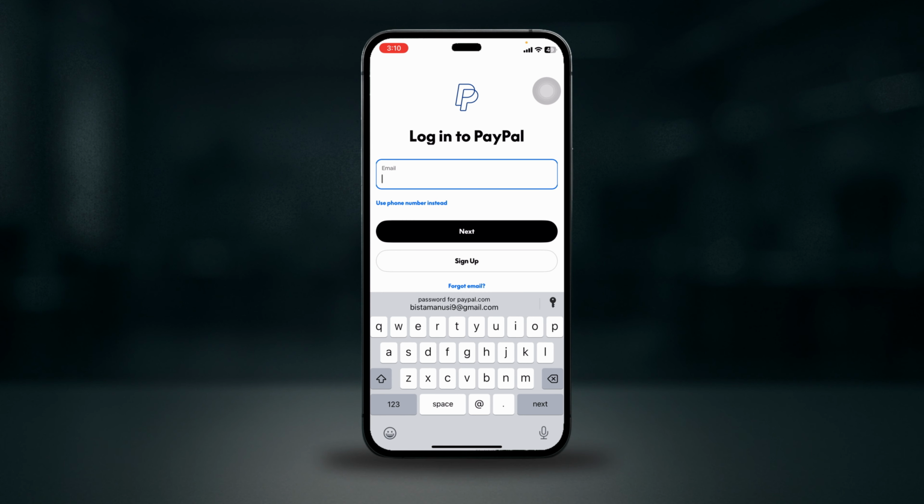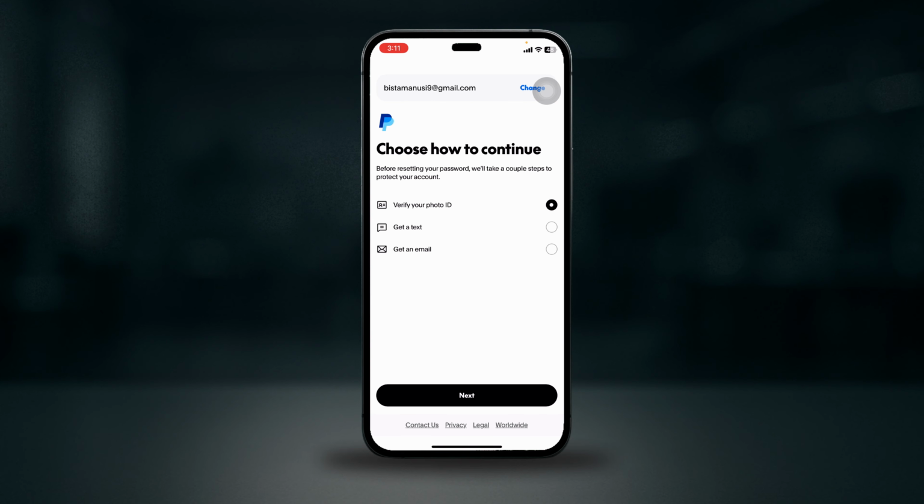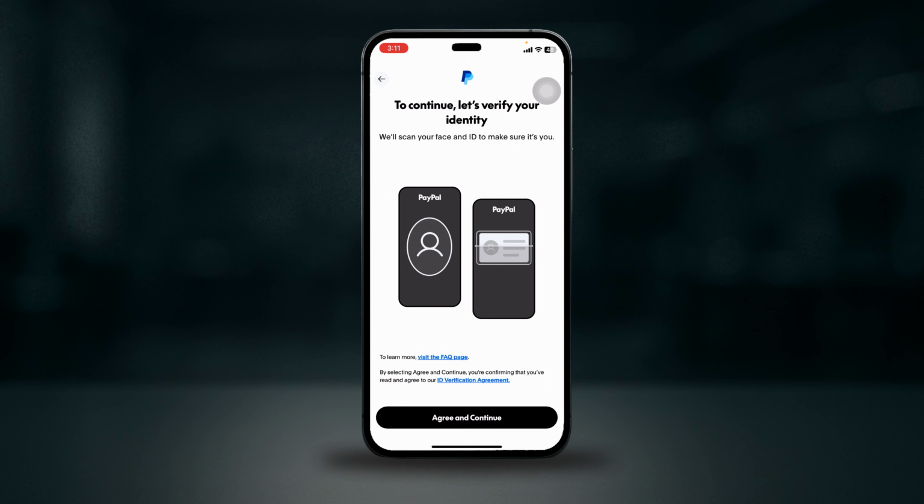On the password screen, you'll see a link that says having trouble logging in or forgot password. Tap that. Then PayPal will ask you how to reset it, either by email or by phone number. Choose whichever you have access to right now and tap send.